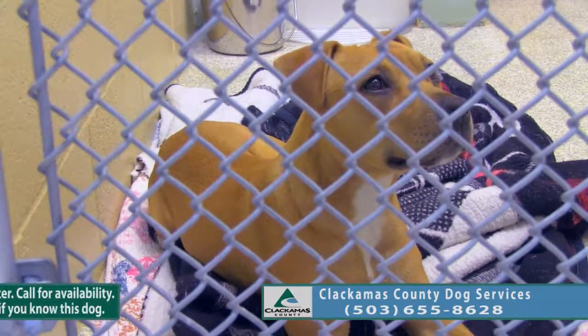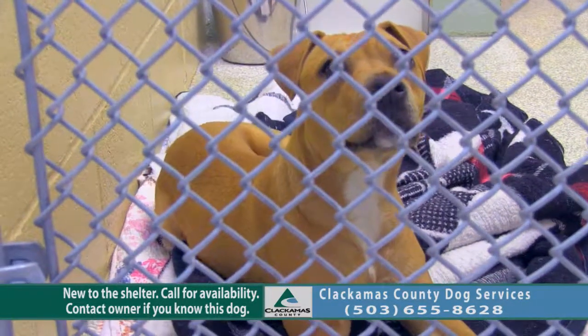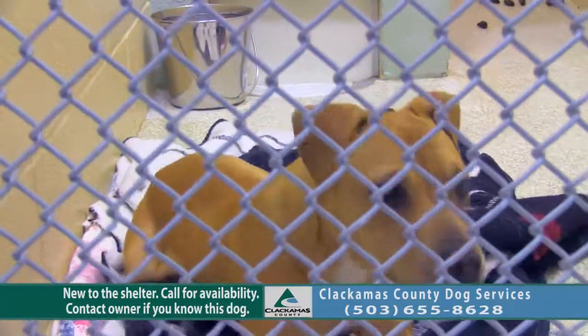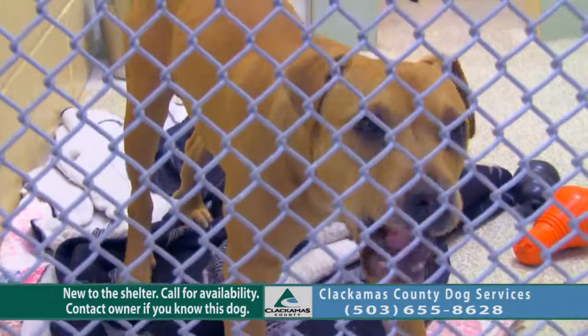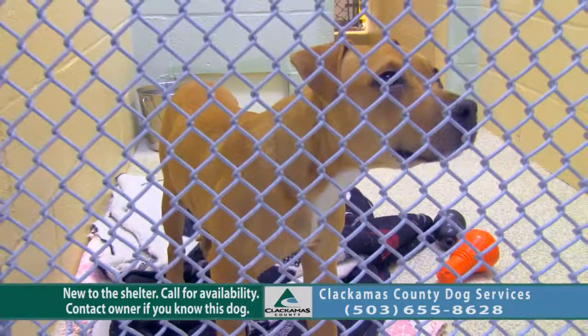All right. So this is Nova. Nova is 6 months old, and she is an American Pit Bull mix. Hey, girl. What you doing, huh? You want that? So she's pretty recent to the shelter. She's been here a little less than a week.